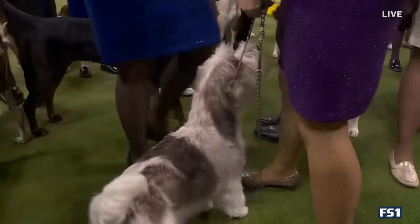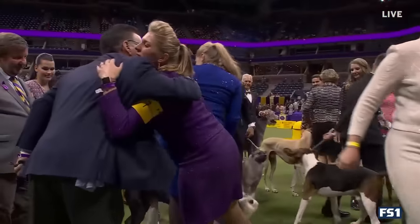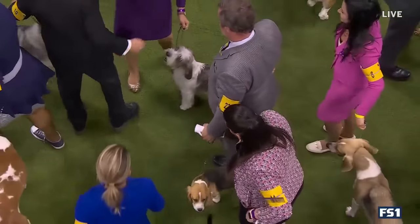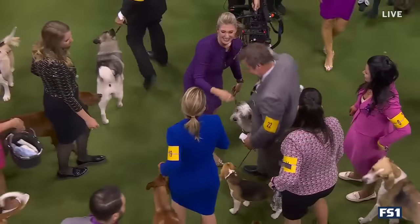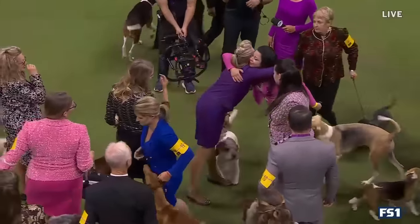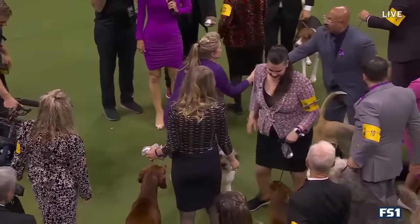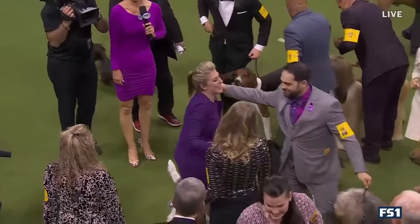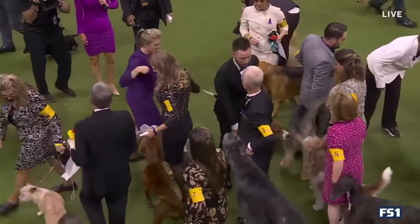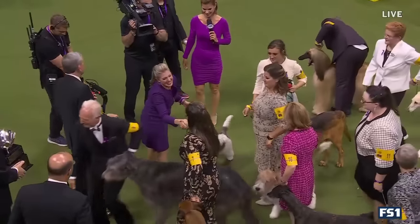And a little dog and a big group of hounds. I love that everybody's coming in and congratulating the winner. That just shows the community is so tight. We just really want to support each other, even at this level of competition. Yeah, and it's such a thrilling win for Janice, and I'm sure she's just thrilled to give everybody a big hug and move on to Best in Show tomorrow. The first of the seven groups. Let's check in with Jamie Little.